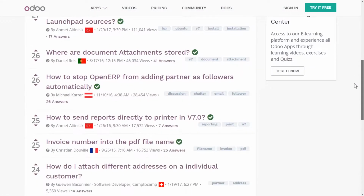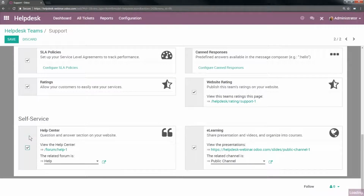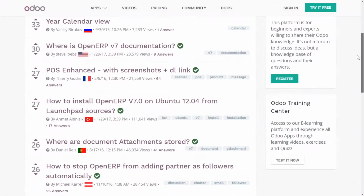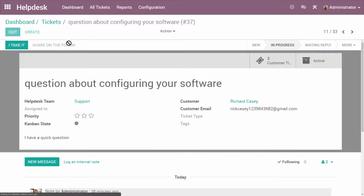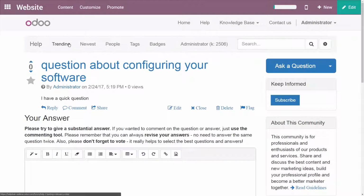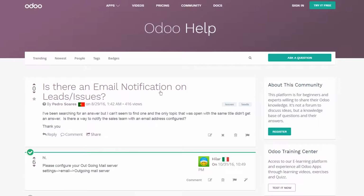Helpdesk also integrates with your website. In just a few clicks, you can enable a help forum so your customers can share what they know in one central and easily searchable location. Your team can include their knowledge in the conversation by turning a ticket into a forum post directly from a ticket, so your customers can find the answers to common questions on their own without having to wait.